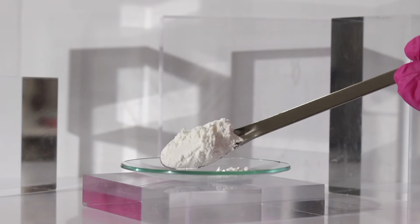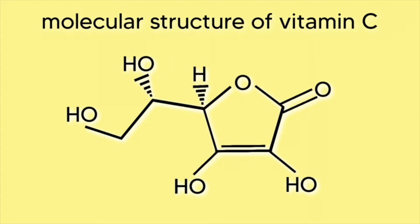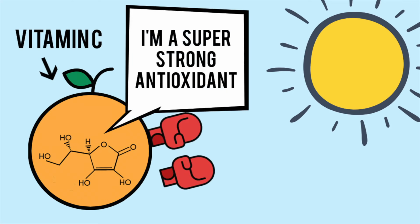Even if you find really fun recipes online of mixing fruit together and putting it on your face, I still wouldn't recommend it. But what makes vitamin C so special anyway? Vitamin C is a potent antioxidant that fights off free radicals. That's why it's so special.